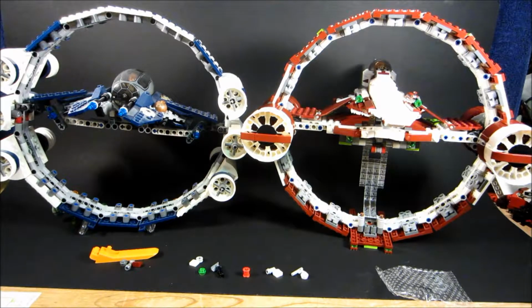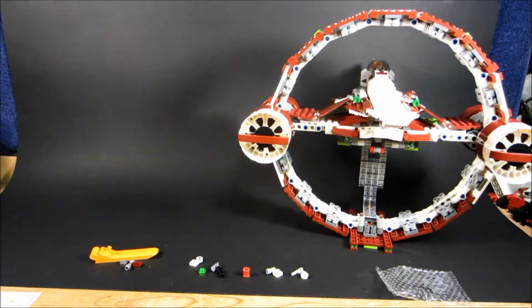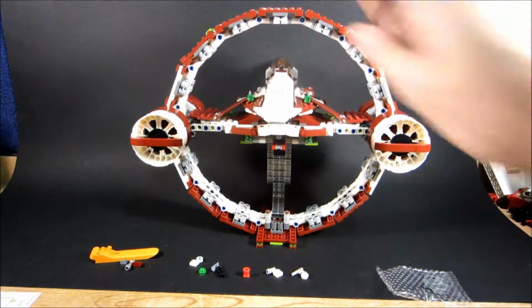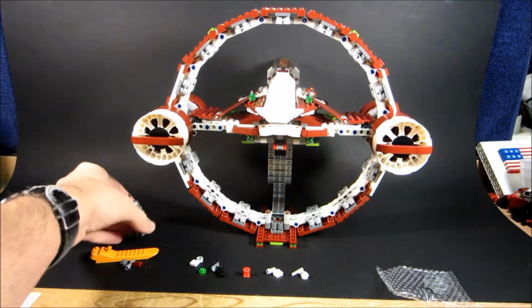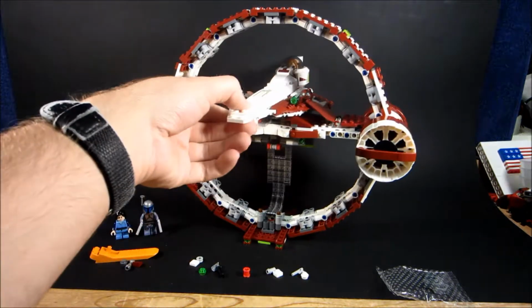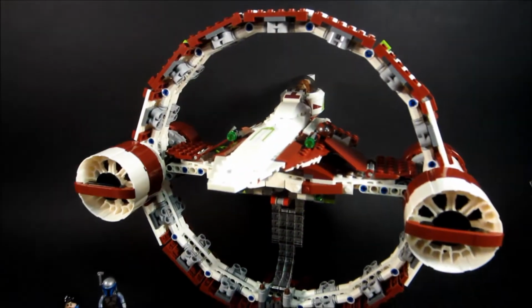And of course, price. I don't remember how much this one cost, but it certainly costs less than this one. Probably only costs like $60, maybe $70. I don't remember. I don't even know what the piece count is on this Episode 3 version. So yeah. So really, it is a good model. I'm amazed that this Starfighter doesn't bug me as much as I thought it would.